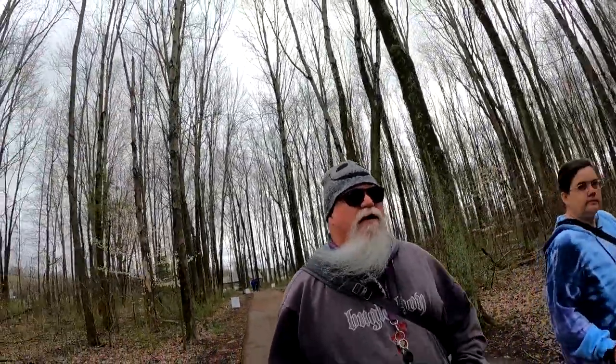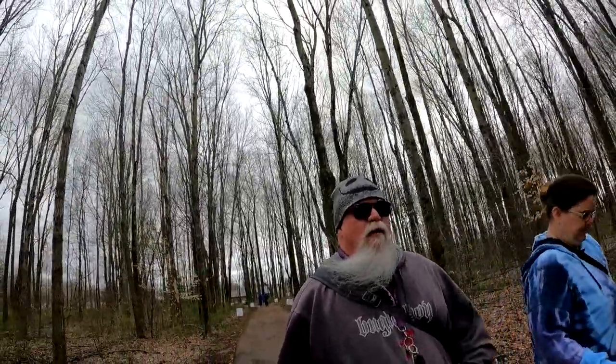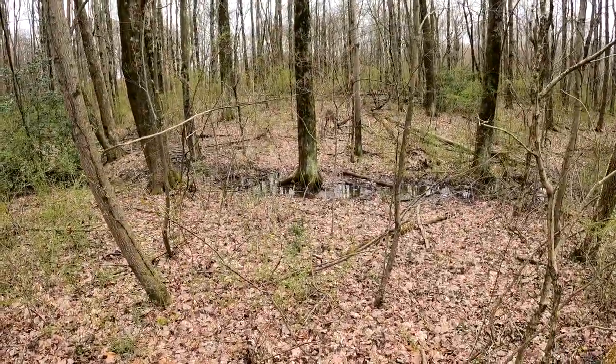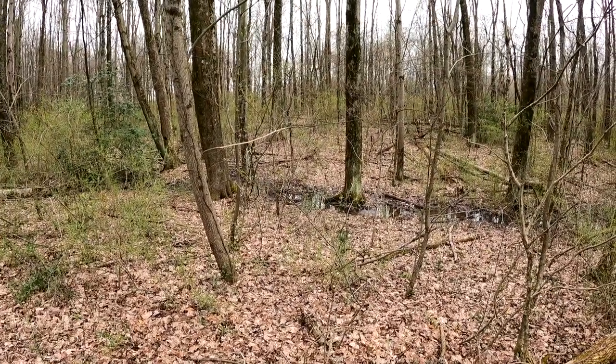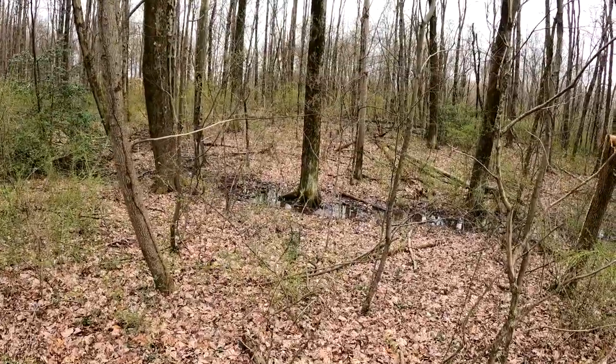And I hope you guys are hearing me because this wind is just howling. Holy. Guys, there's a deer. Two deer, three deer. There's three deer over there. Look, guys.